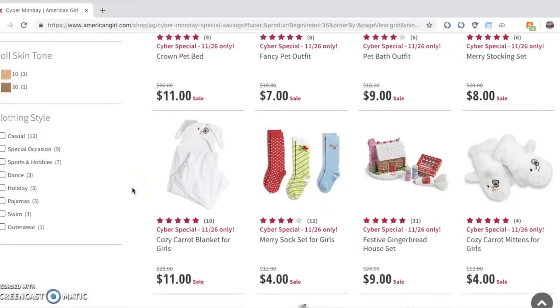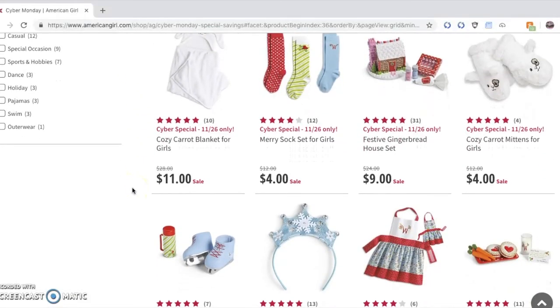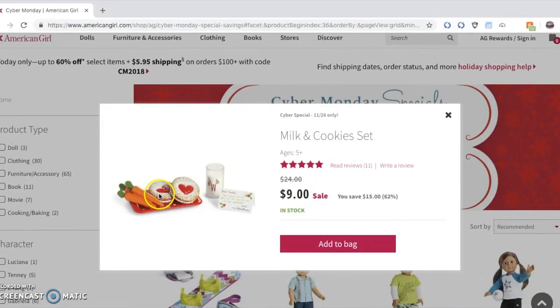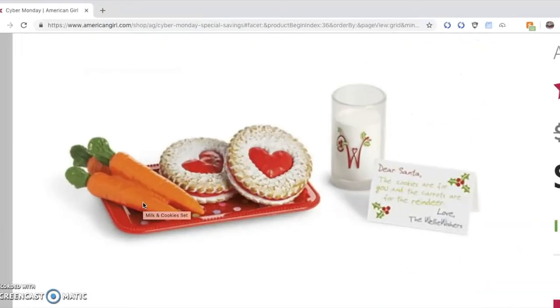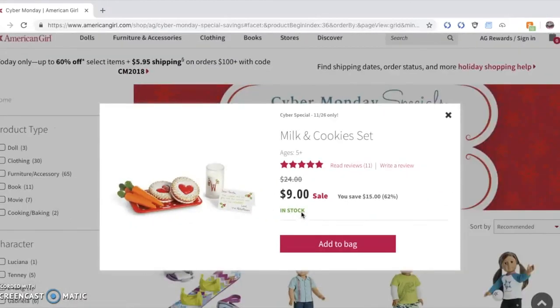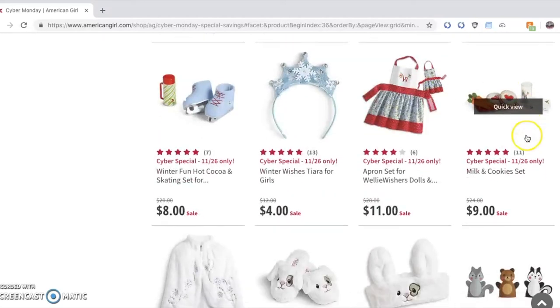This is so hard. Everything is so adorable. I just want to get everything, but I know I can't. So they have this milk and cookie set. This is for the Welly Wishers. This isn't for American Girl dolls, but it's still so cute. It has cookies, carrots, milk, and the letter says, "Dear Santa, the cookies are for you, and the carrots are for the reindeer. Love the Welly Wishers." That's so adorable. If I had Welly Wishers, I would definitely get this, but this is probably too small for the American Girl dolls, so I'm just going to exit out.